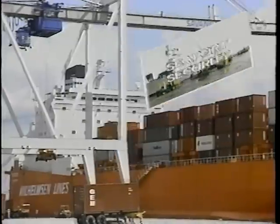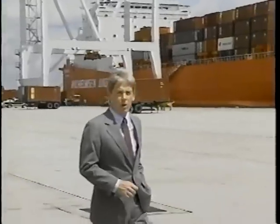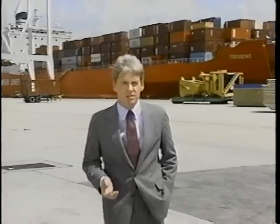The world is truly moving toward a common order of supply and demand. More and more people are looking for goods and services from many different countries. And because of this developing global economy, the sea lanes are becoming more crowded with freighters carrying every conceivable form of payload from one place to another.